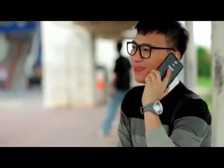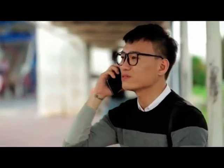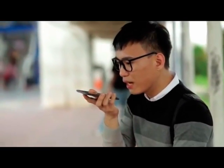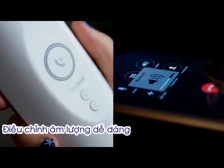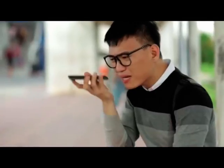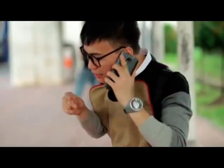Emitting less radiation and heat than regular smartphones, Fonebud Essential Plus also allows you to converse comfortably for hours. The volume adjuster feature ensures that the voice of the person you're chatting with stays clear and audible throughout your entire conversation.